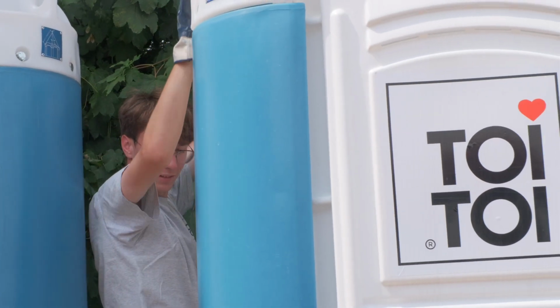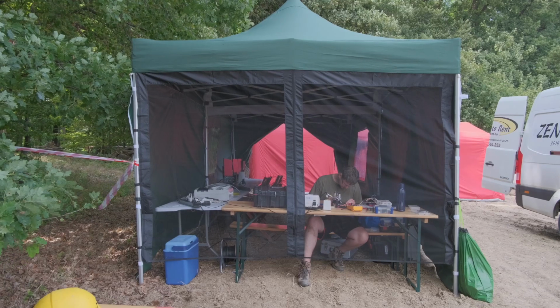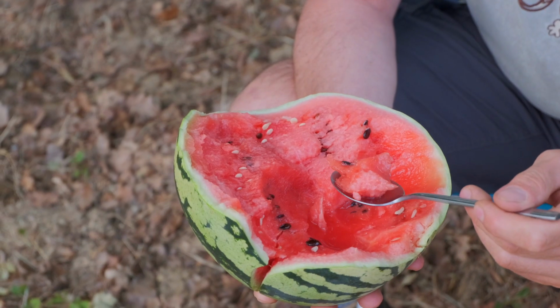In the camp, everybody is coping with the situation in a different way. Some are soldering sensors, some are analyzing data, while others, who can't really make themselves useful now, are pondering about chances.